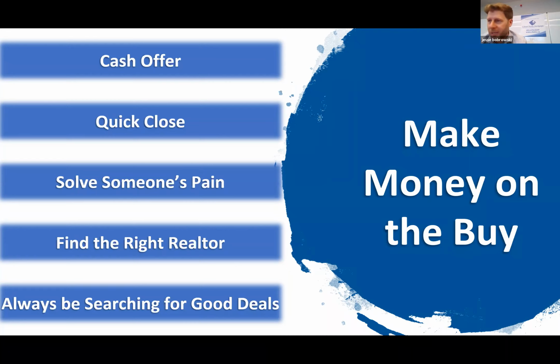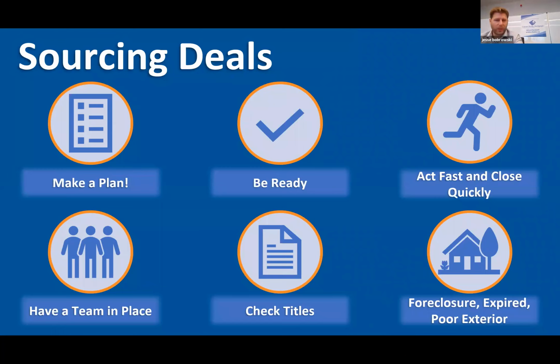So whether it's being on MLS, whether it's blanketing property or blanketing neighborhoods with "we buy your house for cash," whether it's being on Google as an option for quick closes and buying houses for cash and solving people's pain. It's just always searching for the good deals. The professional flippers, that's what they're focused on. That's the bulk of their time, finding the deals. And again, that's why it's awesome to work with a wholesaler, because that's their bread and butter. That's what they excel at, and they'll be able to pass on their expertise and value to you in the form of potential properties.